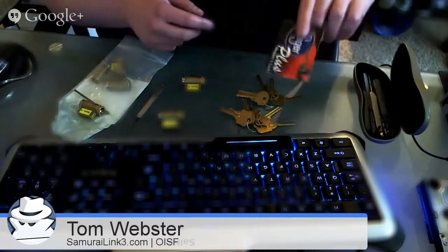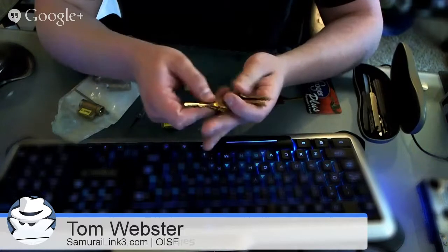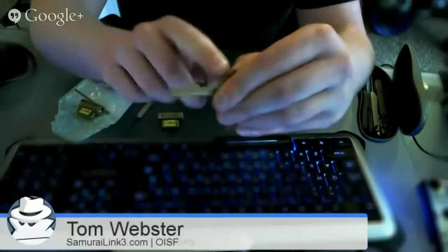When this thing dies, it's probably my third one. You just go and get a new one. Bump keys. These are pretty cool, and unfortunately I don't have anything I can bump on camera. What these are is keys, but if you notice, all the pins are the same on every one of them. They're all raised to the maximum amount.